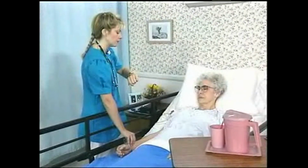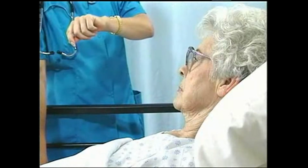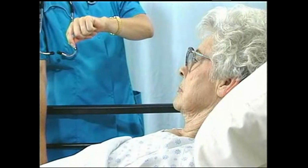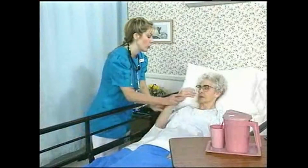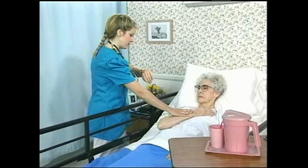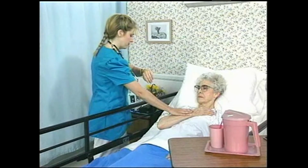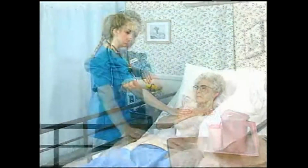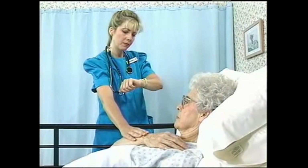Simply continue to hold the wrist after measuring the pulse, and watch the chest. If you cannot see the chest rise and fall, hold her arm across the chest and feel the chest move. Look and listen for any signs of abnormal breathing. One rise and one fall of the chest counts as one respiration. Count the respirations for 1 full minute.